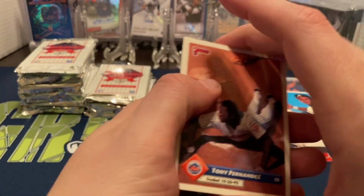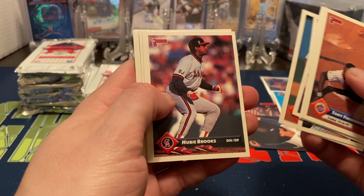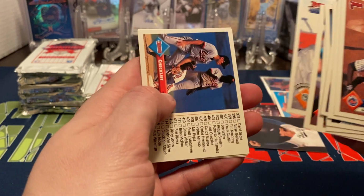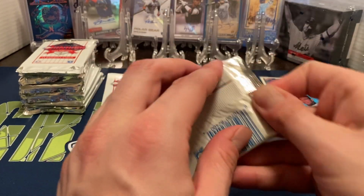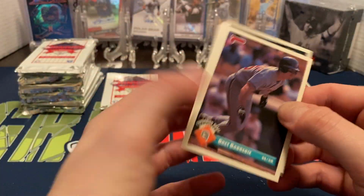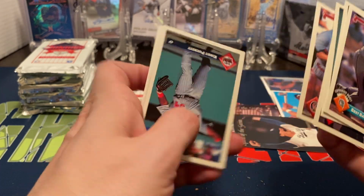Got Tony Fernandez, starts us off. Heathcliff Slocumb, Alex Cole, Charlie Hayes, Steve Howe, Hubie Brooks, Delino DeShields, Tim Raines, a player I always liked, excuse me, Sid Fernandez, Nigel Wilson for the third time, Gaetti, Steinbeck, and Jacoby again. So like I said, I'm definitely flipping through these cards pretty quick. A lot of these names I don't quite remember. Some of the names I do, or very vaguely remember.